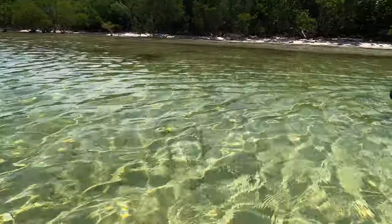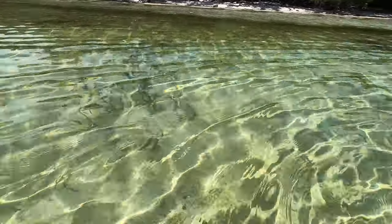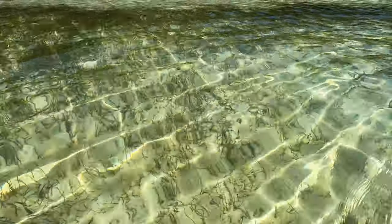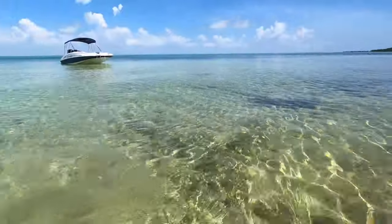All right guys, so we are walking here towards the little beach area, and the water is about 2 feet, maybe 1 foot. I would recommend you guys come with water shoes, because you don't know what's underneath here. The sand feels kind of squishy. It is clear besides this little green patch that we have here. You guys can see the boat right there.